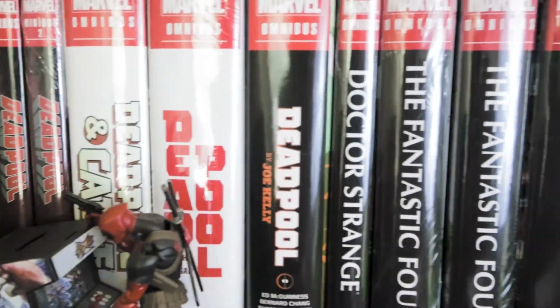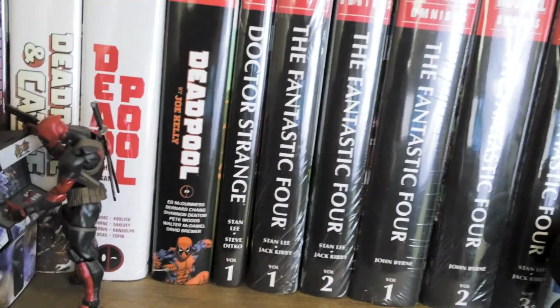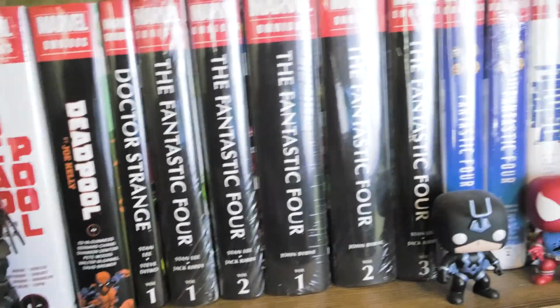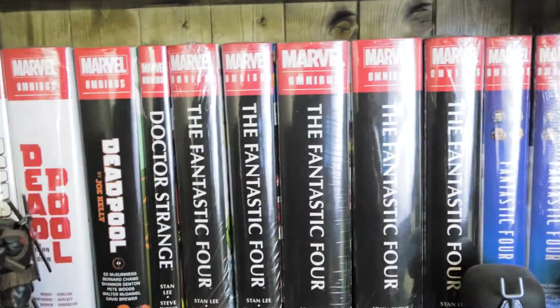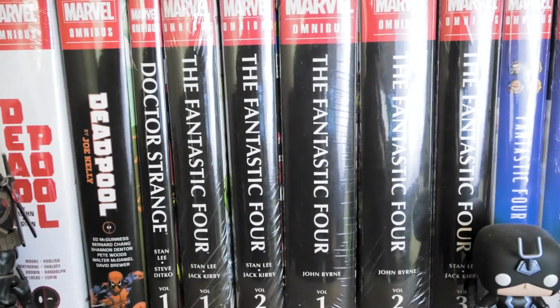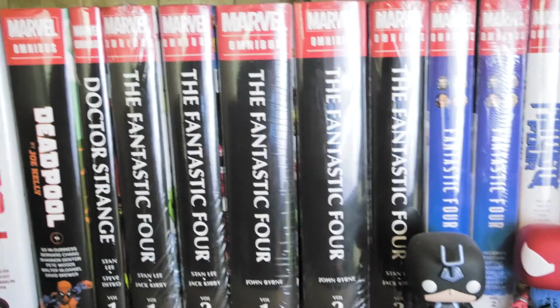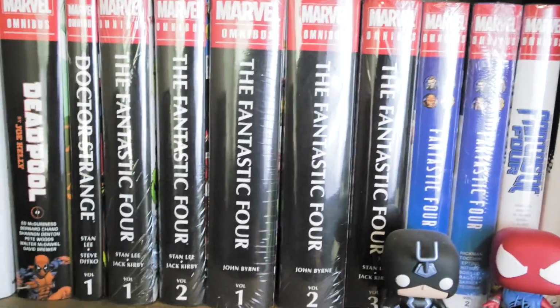Doctor Strange, Omnibus Volume 1. I loved that omnibus. I really, really enjoyed it. So grateful for that one. And then we got a Fantastic Four run over here. I've not read any of the Stan Lee or Jack Kirby, and I've read parts of the John Byrne Fantastic Four, but not all of those runs.